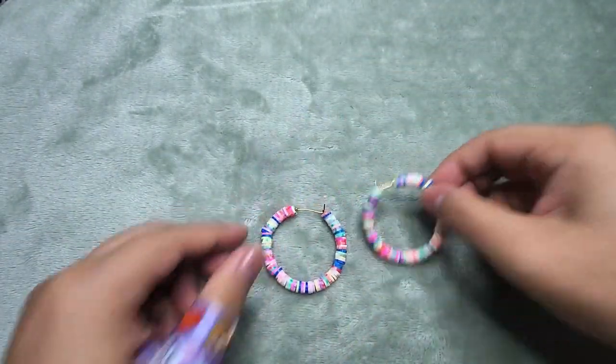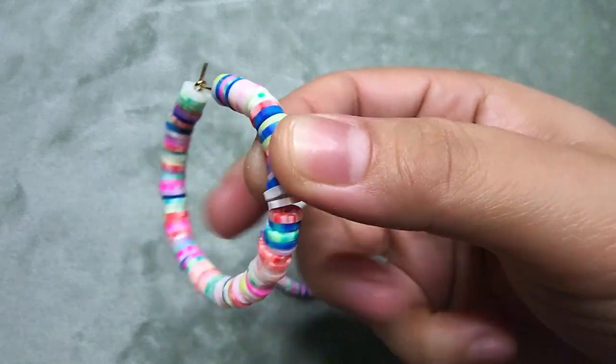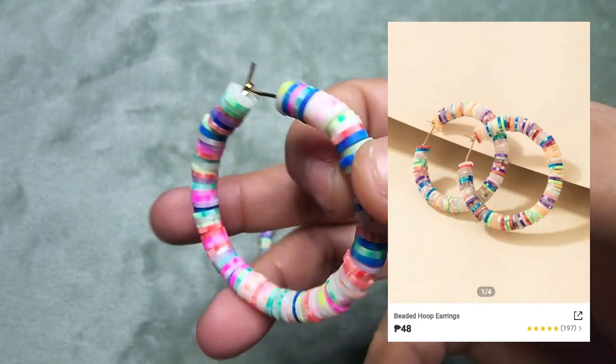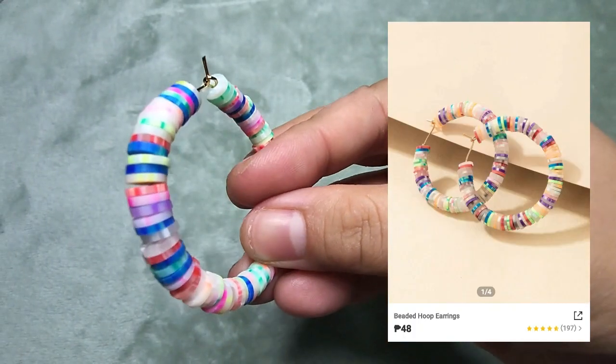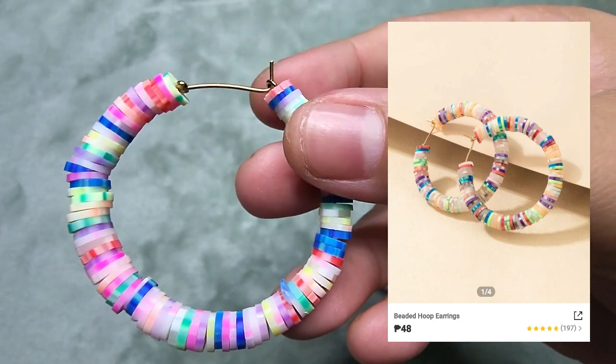Next one is another set of hoops. As you can see, there's a pattern to all of this, and they're all hoops. I really, really like hoops. Perfect for cute little sundresses and whatever beach wear you have in mind. This is also from Shein, and I got this for 48 pesos.